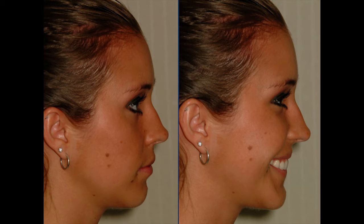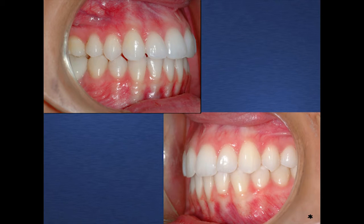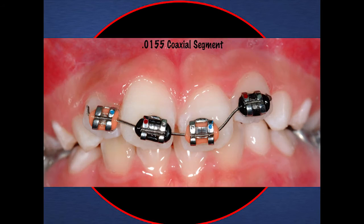But this girl shows very nice facial balance, and when smiling, good dental facial balance, good inclination of the upper incisors. She also shows quite an acceptable occlusion with a minimal midline deviation. In fact, when we look at the literature, many asymmetries are due to true mandibular skeletal asymmetries. Correcting these orthodontically is not possible, and we will look at the literature on that.